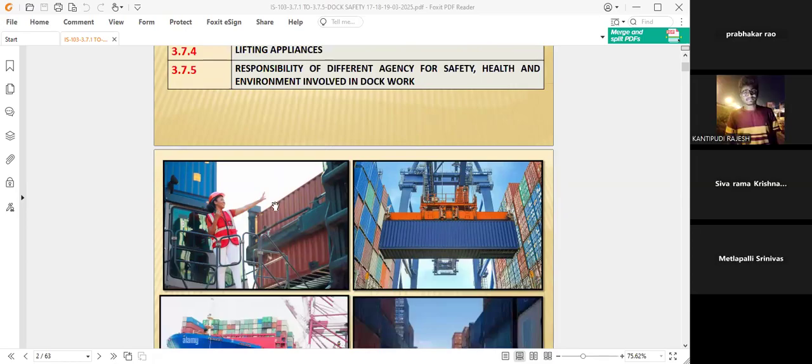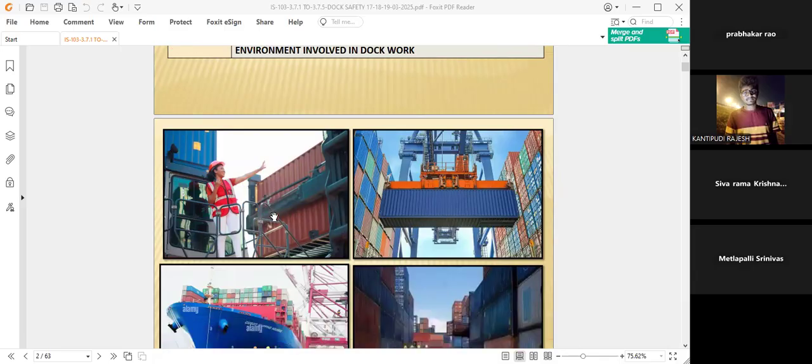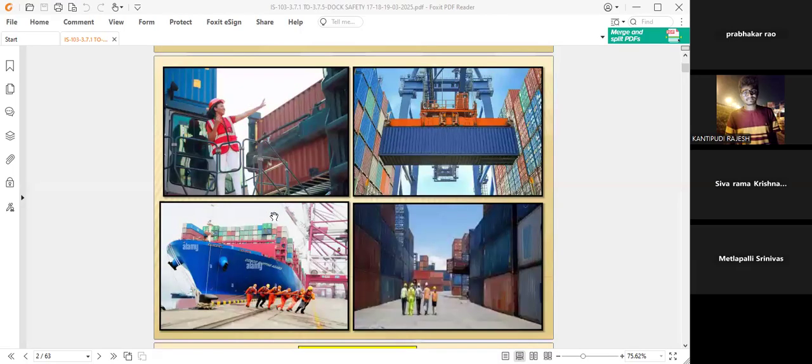These are some pictures where containers are unloaded from ships and kept in the storage yard before being sent to the destination of the organization. This is one of the steps, mooring, which will come in the coming slides.